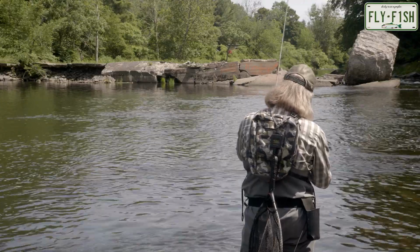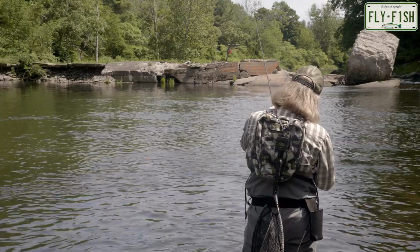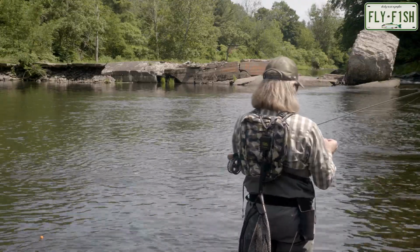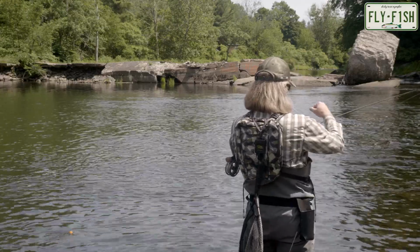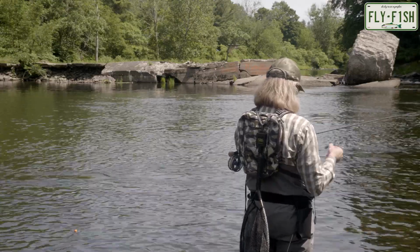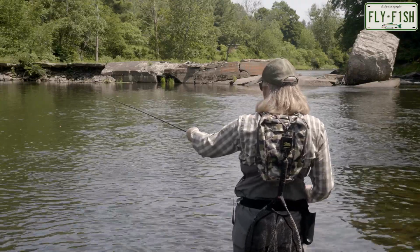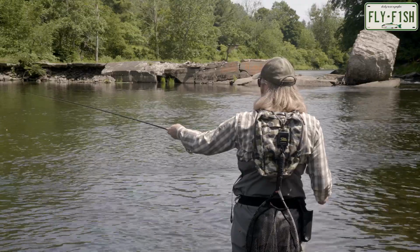Yeah, I hate to see that. I just snapped my leader. Micro leader just ain't for me. This is the second time I've tried it. I'm just not delicate enough on my stuff. Man, talk about a dry spell.